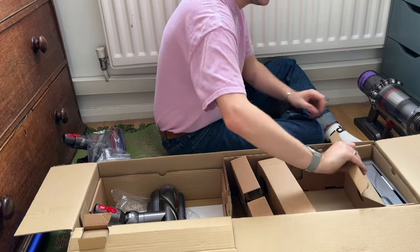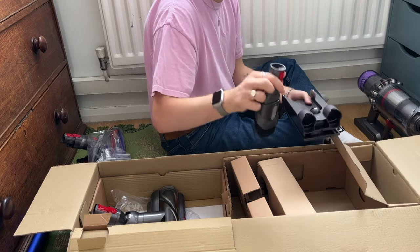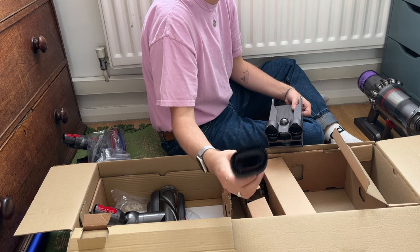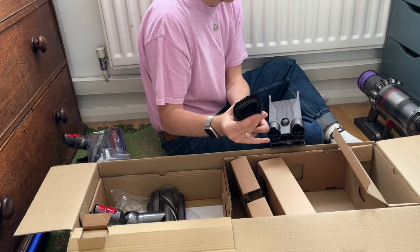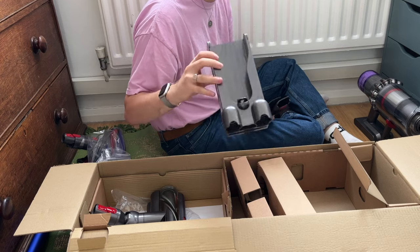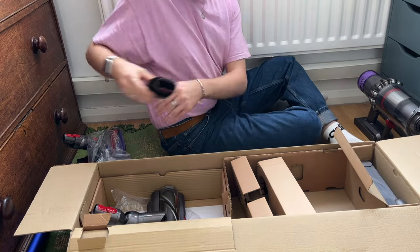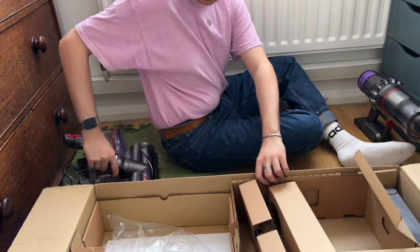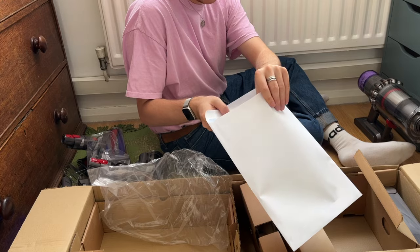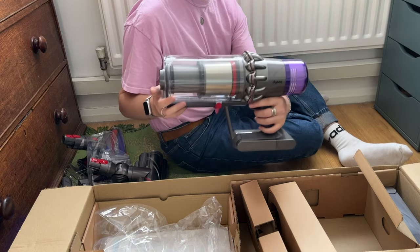Do we have anything in here? Aha, in here we have another tool, which is a mix of either the crevice tool or a brush tool. That's handy for cars. And then we have the wall mount for if you want to charge it on the wall, which I'm not going to use because this is a rental property and I don't want to drill into the walls. So I'm going to leave this in here for now. So that's everything that's in the box, other than, of course, the instruction manual and returns info. So let me get this plugged in and we'll see.